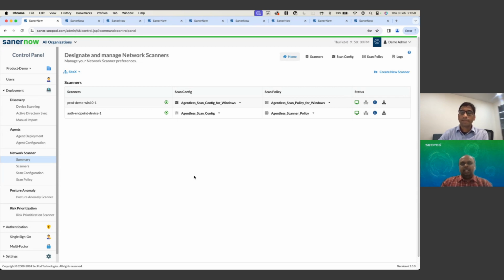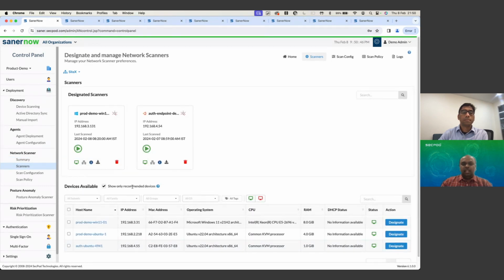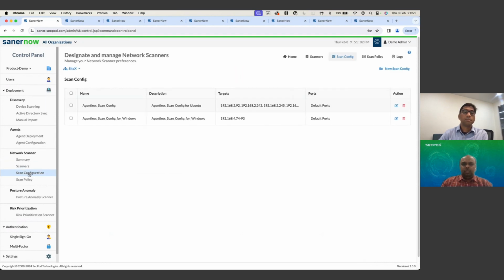designate an existing agent to play the role of a network scanner. So we don't need any additional hardware for running this particular capability. So if you have already installed SanerNow agents, you can go to scanners. And right now for this demo purpose, I have already designated two of them, but you can choose to designate any of your existing agents. All you need to do is just designate, right? So once you designate, there are two things which you need to do.